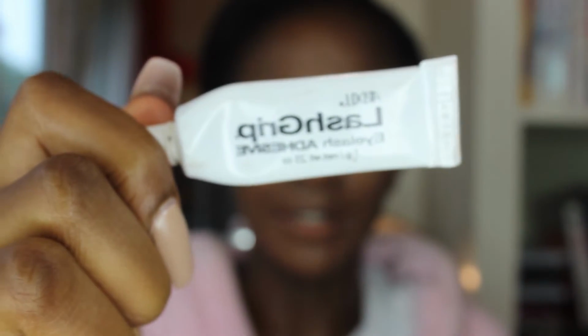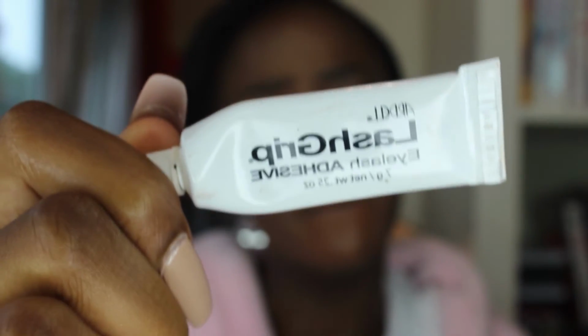To prepare my lashes, I'm going to use the Ardell Lash Grip Lash Adhesive. This is amazing stuff. I'm going to go in with mascara. So I've got my lashes already. I'm going to go in with mascara. This is the Rimmel Lash Accelerator.